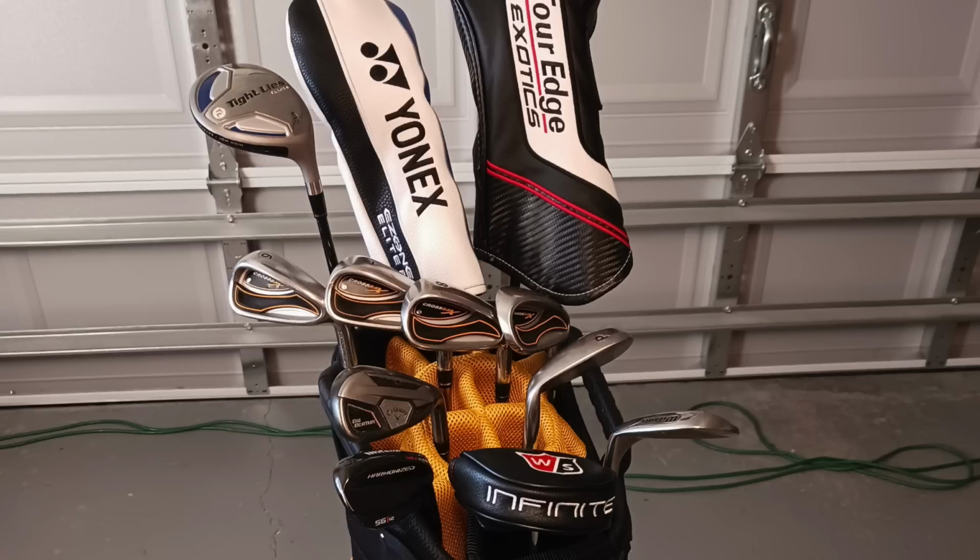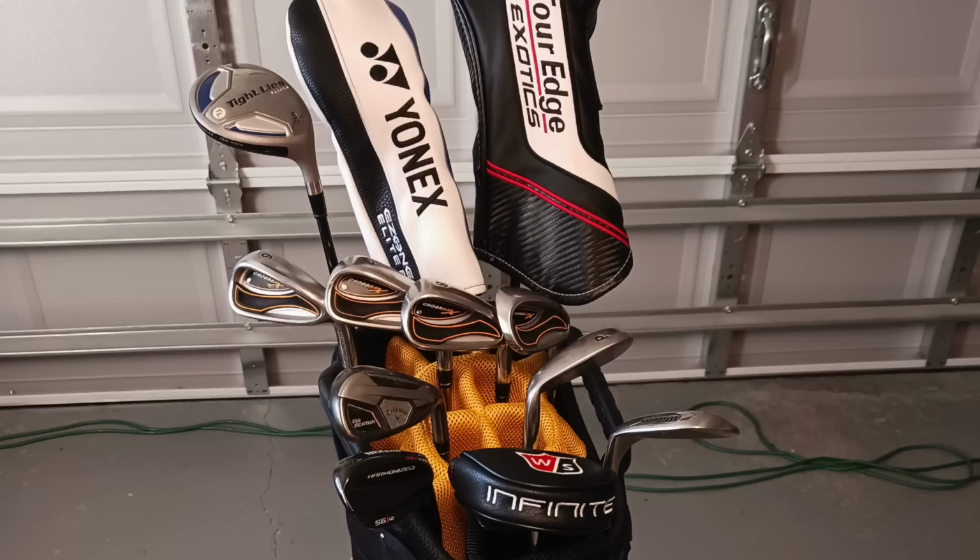I used to have one of those in my bag as a teenager. Boy, what a great club. I kind of miss those. He found it at Goodwill for $8. Fantastic find, Paul. Really cool. And he thinks he hits that club the best out of all of them. Does not surprise me. That is just a fantastic club. In fact, I think there's a PGA Tour pro that still uses one of those in his bag. I swear I read that somewhere along the line.